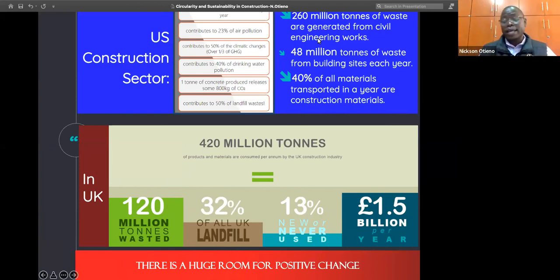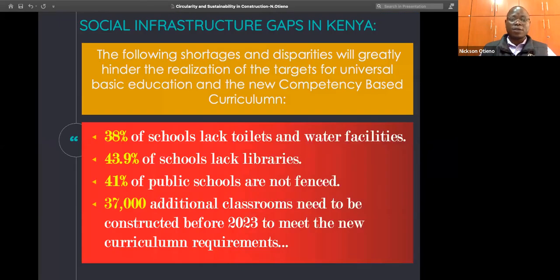And of course, other elements, if you come to our context, for example, you may find that we are generating not necessarily more waste compared to our colleagues or using more energy, but we are dealing with other challenges that are more severe. And I would give you the figures for our national context.